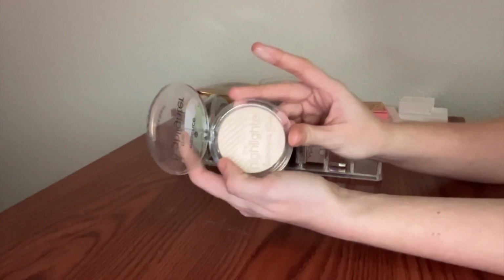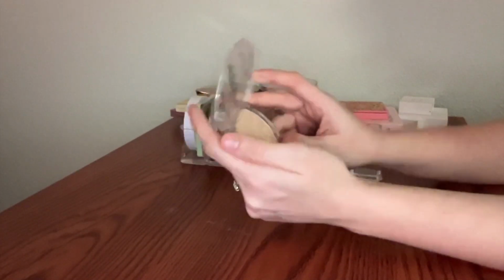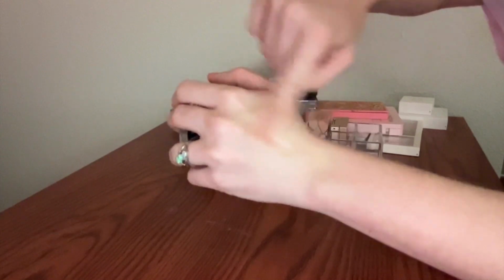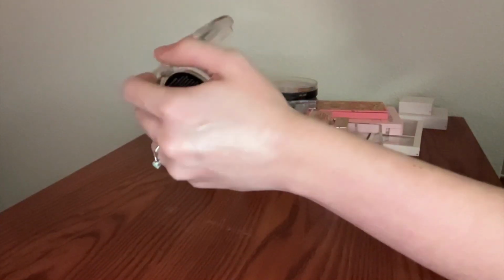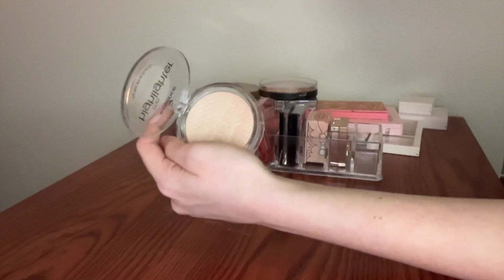It's more dense than most highlighters that I've tried. And it doesn't look like it's going to be super shiny. I feel like it's shinier than Pure Nude. It's got more shine than Pure Nude, but it's still got kind of the same quality of being thin and kind of melting into the skin. This is sort of Pure Nude, but bumped up a little bit.